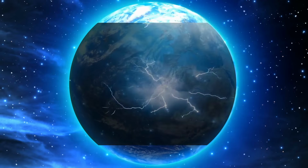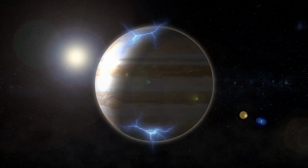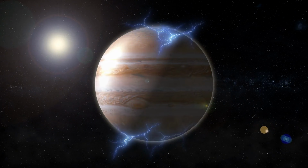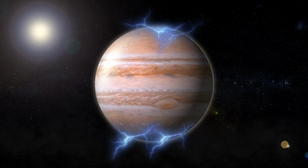On our planet, lightning avoids the poles. It prefers to zap the equator. Meanwhile, the gas giant's equatorial zone sees no lightning. It lights up the planet's poles, and its peak frequency is 4 bolts per second.